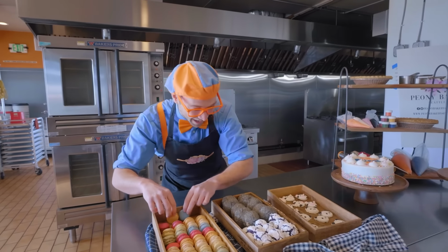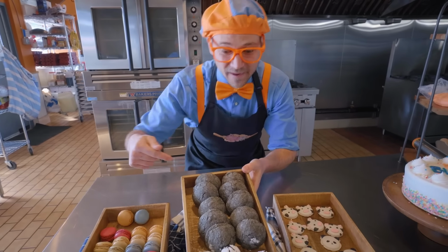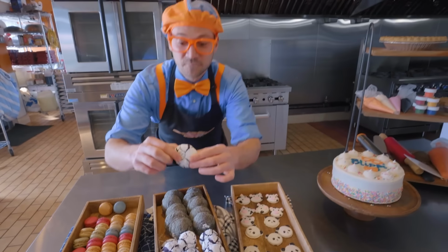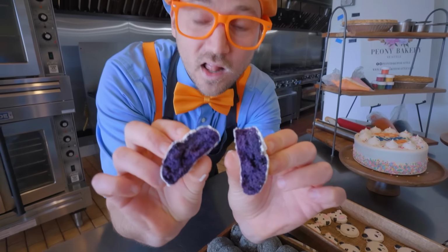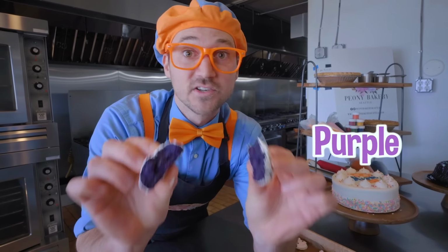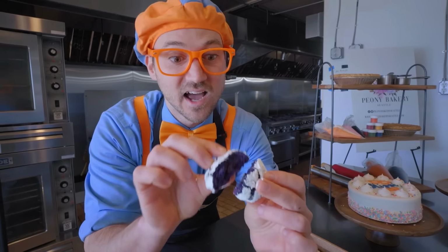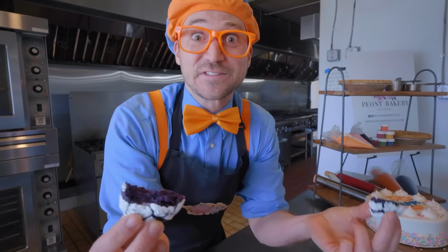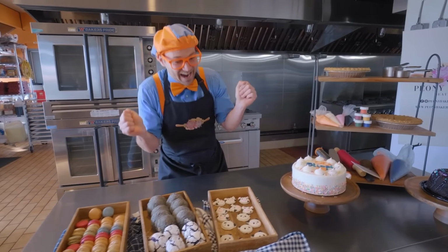I'll eat these later. Whoa, we have some black sesame cookies and some ube cookies. Check these out. Open these up. What color is that? Yeah, the color purple. There's no food coloring in this. That is the color of the food that was added into this cookie. That's so cool. Okay, put that right there for me to eat later.